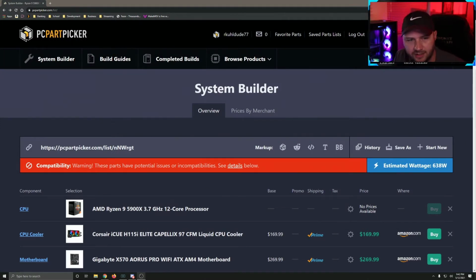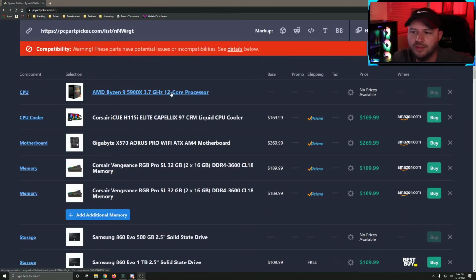All right, guys, so let's get into the parts here. I chose the AMD Ryzen 9 5900X 12-core processor for my gaming build. I did that because I believed it to be the best bang for the buck once I could get my hands on one at MSRP. It's a powerhouse and it games better than most CPUs on the market. So, to get that high FPS, that's why I chose that one.